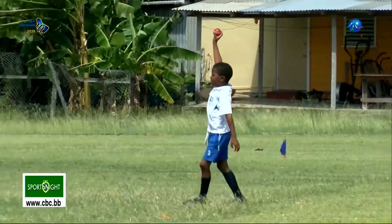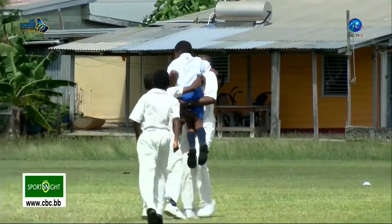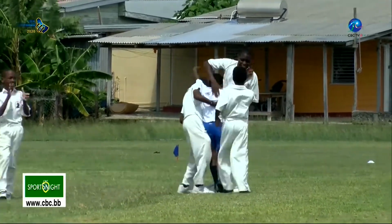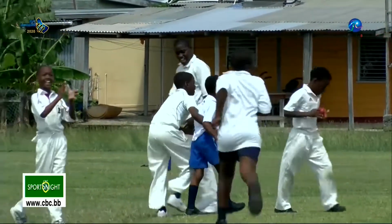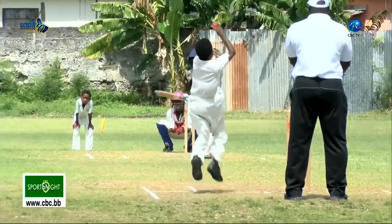and the smallest player on the field, Shamarko Morgan, takes it on the second attempt. He's pleased, this punch, celebrated by all his teammates. Babb made 28, St. Stephen's 81 for 2.